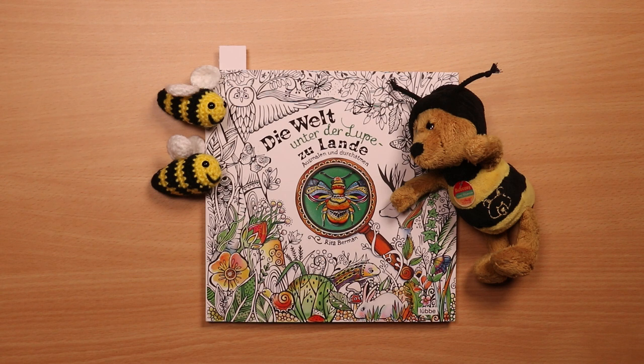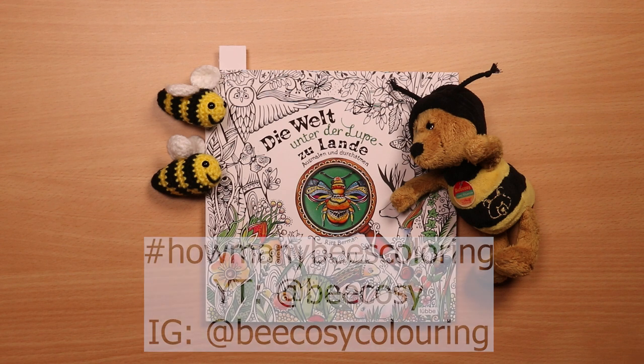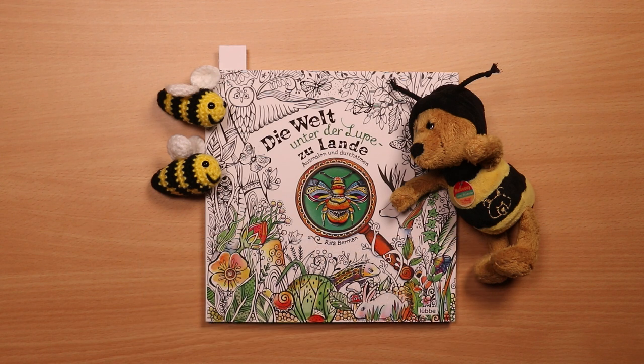I would like to see how many bees you have coloured. Just a fun look through your collection and count the bees coloured. Anyone is welcome to join in the tag. Just tag me in your video with the hashtag #HowManyBeesColouring and use the @BeeCozy so I may see your pages. There is no time limit and definitely no pressure, just fun.